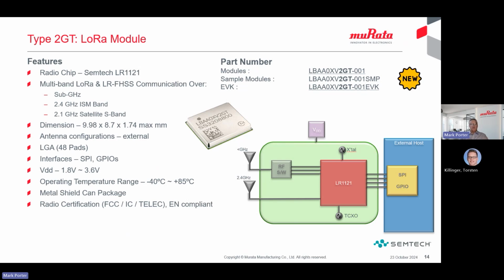And with the 1121 chip from Semtech here, it includes the sub-gigahertz support for LoRa, but also the 2.4 gigahertz support for LoRa and the 2.1 gigahertz Satellite S-band. Currently, the S-band support is TX function only and would require an external PA. Generally, this is a cost optimized solution for the LoRa technology. So this is the most price aggressive solution we have.